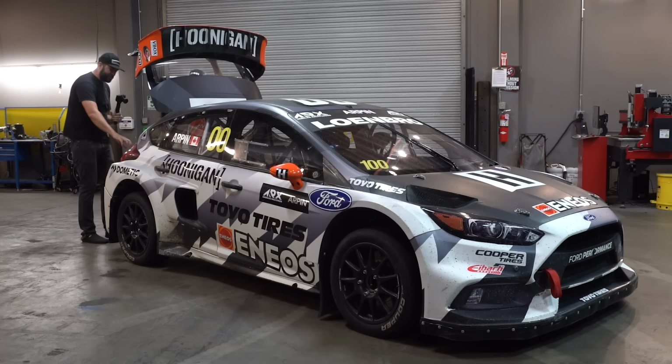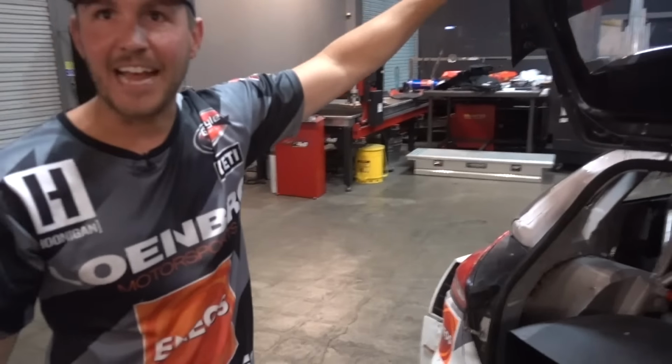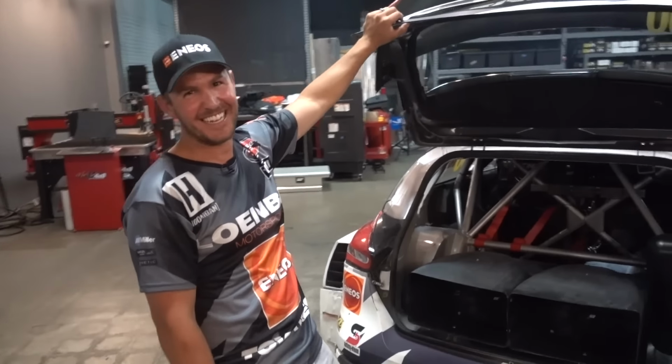I've looked at this car a lot. I just realized that even the fake taillight housings are made of carbon. Everything is carbon on this thing. And we just smash it all the time.